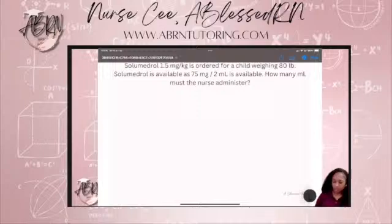Okay, so what is our goal? So, what's the question? Solu-Medrol, 1.5 milligrams per kilogram, is ordered for a child weighing 80 pounds. Solu-Medrol is available at 75 milligrams per 2 milliliters. How many milliliters must the nurse administer? So, what is our goal? Our goal is to find milliliters, okay? So we need our puzzle pieces, right?